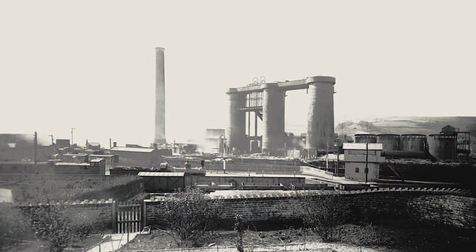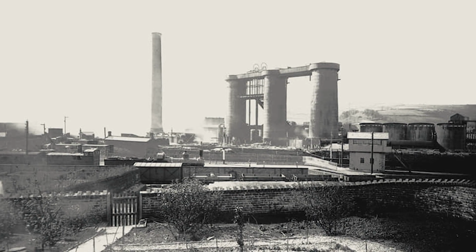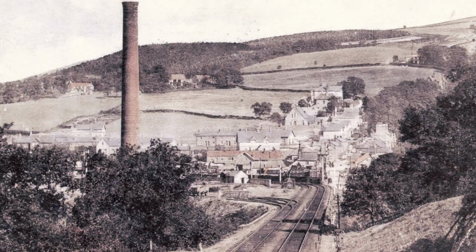This was very much the boom time of this village, with the ironworks employing around 500 people and operating 24 hours a day, 7 days a week. It then got its own brickworks right here alongside Grommont House. I'm reliably informed that the house was actually built for the owner of the brickworks back in 1860.